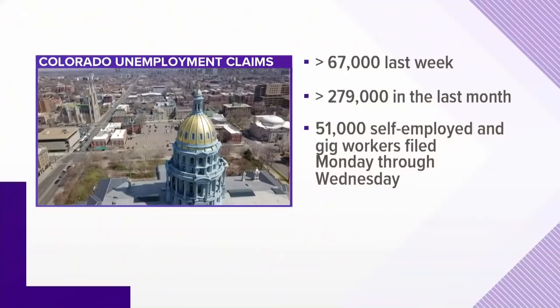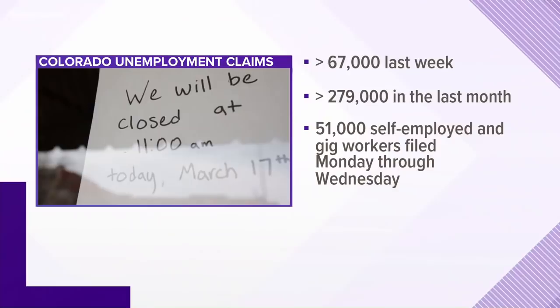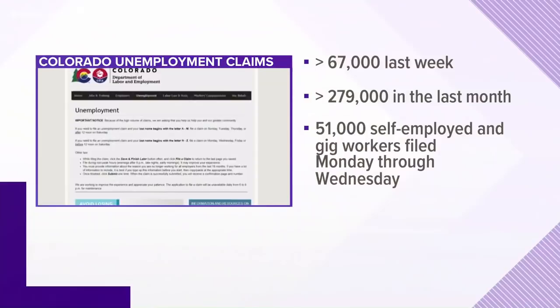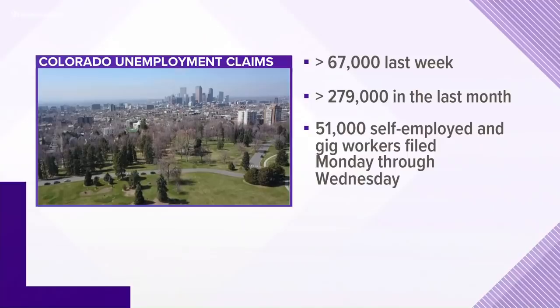According to the Colorado Department of Labor and Employment, more than 67,000 additional people filed for unemployment in Colorado last week. That brings the total number of new applications for the last month to just more than 279,000. Keep in mind, though, it is more because people who are self-employed, gig workers, were not previously able to collect unemployment benefits. They were only allowed to start filing their claims on Monday, and they're not included in this latest official count. About 51,000 people have already filed for benefits under that application.